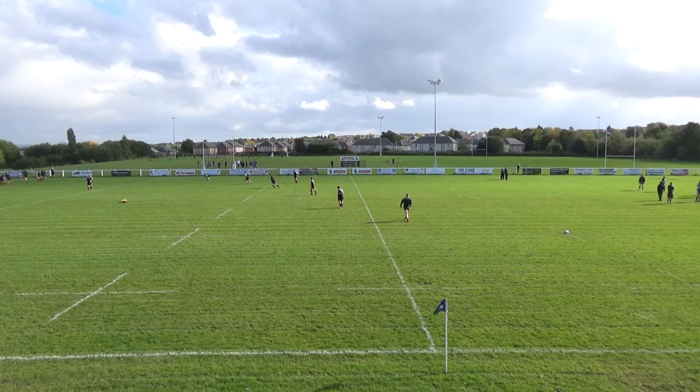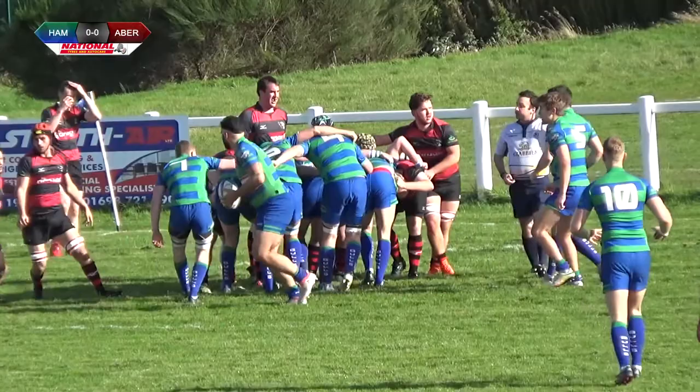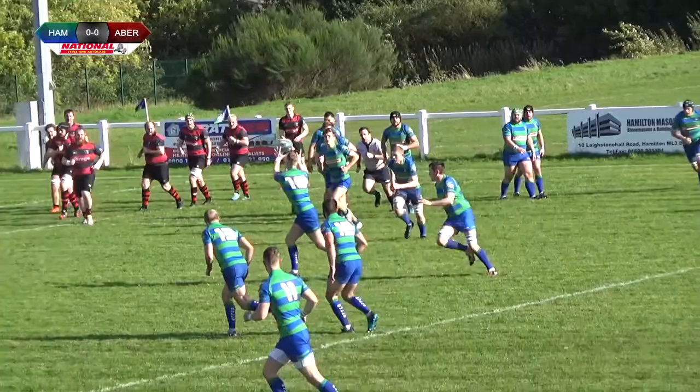Fine! Aberdeenshire set with the scrum early on. Referee has given the penalty to Hamilton. Okay, I want to see a hook. Tap and go. Chance to put some pressure on the defence early on. Release!